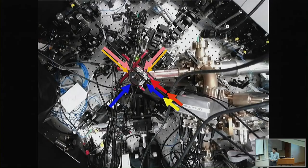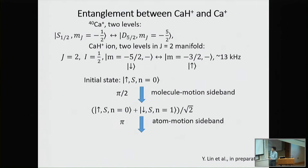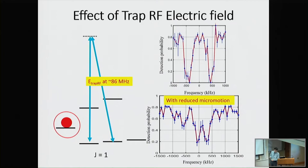Can you say a little more about this RF trap Raman thing? Is it a drive? It's not on a rotational transition? So, you see, this is an electric field oscillating at the trap RF frequency. And you could have a pi polarized electric field. I guess, but the J equals 2 state is really far away.